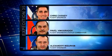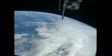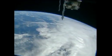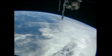The newest crew members, Chris Cassidy, Alexander Mazurkin, and Pavel Vinogradov, also had some time set aside for crew orientation to become accustomed to living and working aboard the orbiting complex. The trio had docked to the space station aboard their Soyuz spacecraft on March 28th to begin their 5-month stay aboard the complex. The crew will wrap up their activities around 2 p.m.